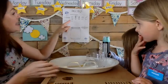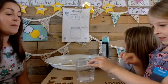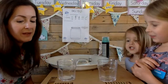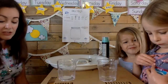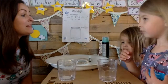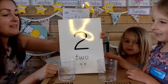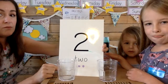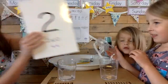So first of all, we need a clear pot, a glass or a jam jar. We've got 2 today because Elodie and Connie are both going to be doing this experiment. So there's our pots. And how many do we have? 1, 2. 2 pots. Now, when we do science, it's very, very important that we pay attention to our numbers because the science experiments have to be the same every time to make them fair and accurate. So we need how many glasses? 2. 1, 2. So you could use 2 to measure different rain clouds, or you could just use 1 if you're only making 1 rain cloud. But today we're going to use 2.